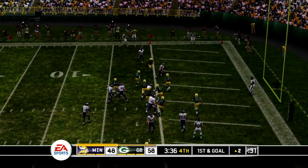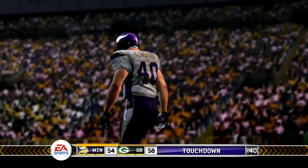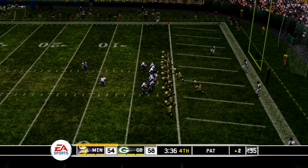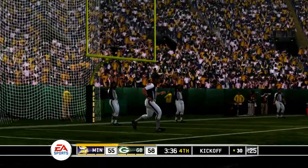They go with the toss. Touchdown, Minnesota. As much as we want to give credit to the running backs for scoring touchdowns, it is really the offensive line that gets it done when you get down here. It's good. Let's take a look at the sprint drive summary.